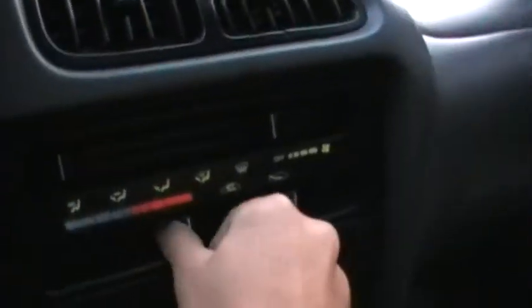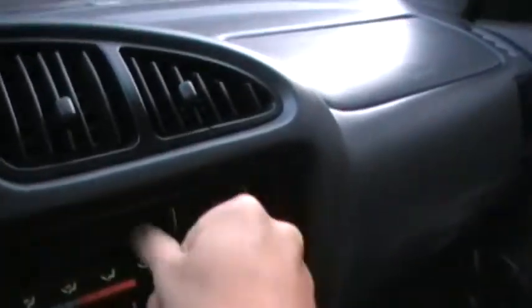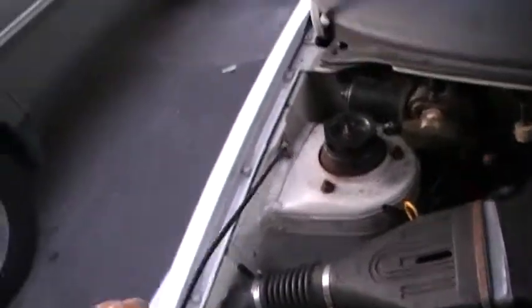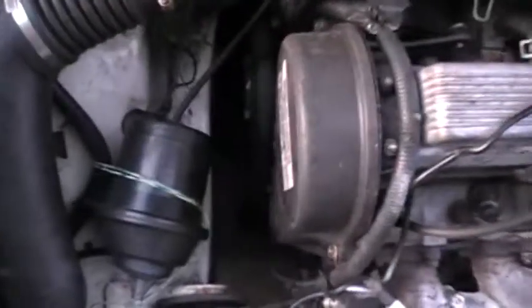Yep. Oh, let me turn the heater on so I can start defogging everything. That's a good heater also for a 3-cylinder. Open the hood. Engine runs good. No weird noises besides the noises that a 3-cylinder engine makes. Everything's running good. No more squeaking ever since it got fixed. So yeah, that's all good.